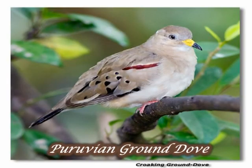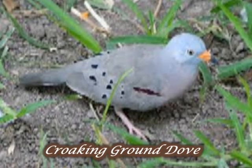And I bought some Peruvian ground doves. It's interesting because the bird's also known as a croaking ground dove. It doesn't coo like a dove. It actually makes a croaking noise like a frog. So the call is totally bizarre. Right. Zebra dove. Tell me about it.